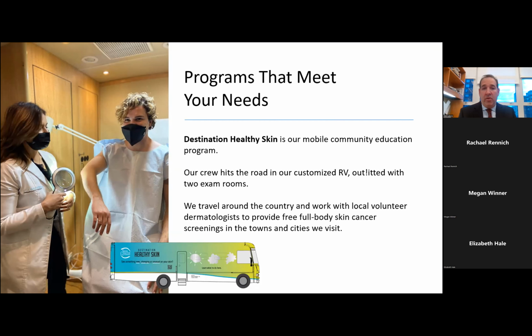We've done everything from national news programs on the Today Show and Good Morning America to interviews at local TV stations where we've had ABC, CBS, and NBC, all 3 of them come out, interview the doctor, interview patients, and then it helps us to reach millions of people with the importance of looking at your skin and really kind of hunkering down on this early detection message.